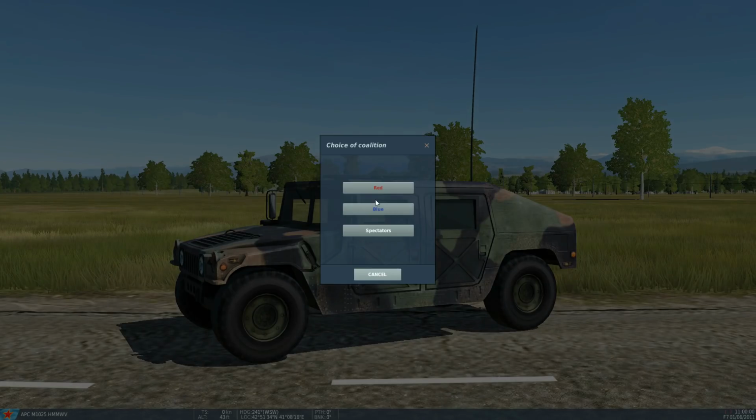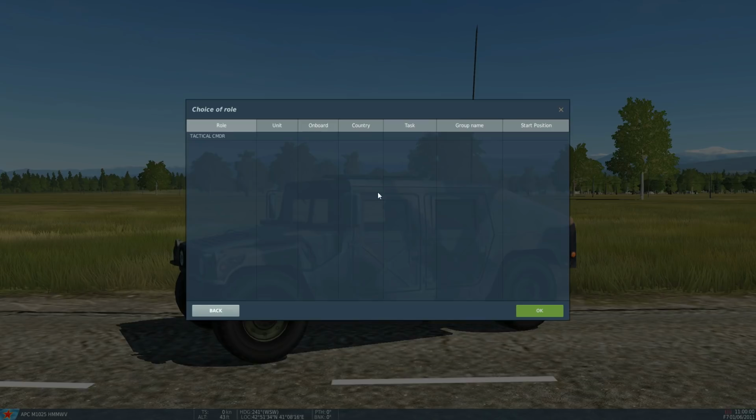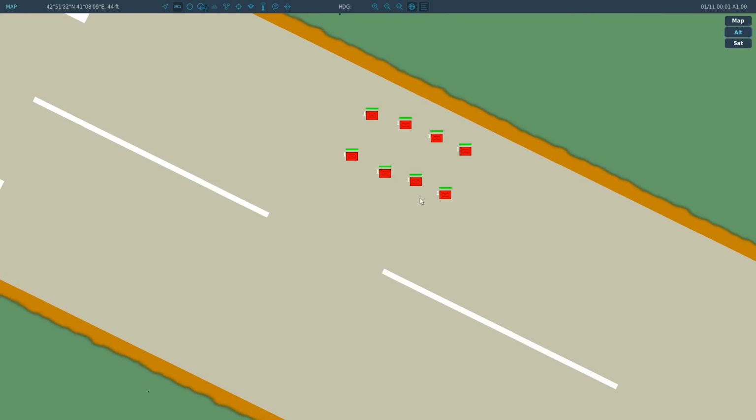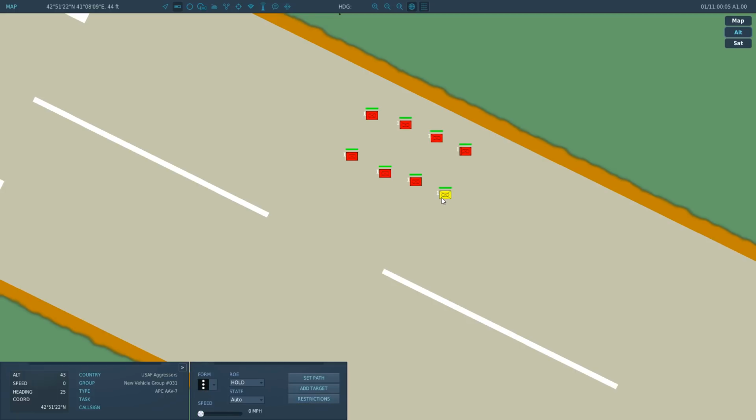Okay, so we just need to show controlling these things remotely quickly, so red. Tactical commander. Okay, we can click on our guys. These are actually 8 separate groups with 1 unit in each group, so that's something to bear in mind. Let's grab our AAV here. Here we can change the formation if there were more than one unit in this group. It's ROE: fire, return fire, hold. I just realised that guy needs to be on hold. His state, whether he wants to be red, green or auto, usually just leave it on auto.